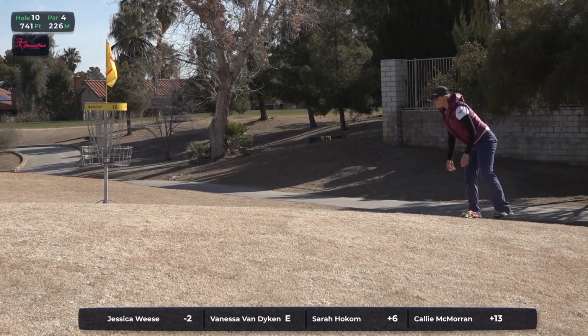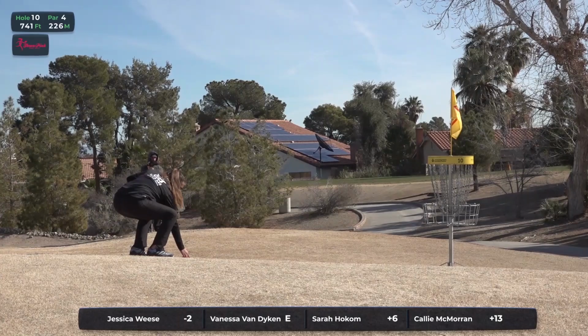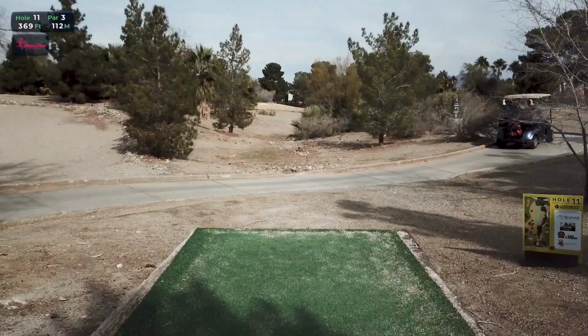Sarah getting a par as well. And this is Callie for par, which one down on this hole for this FPO card is fantastic on this hole. Yeah, Callie's had a few troubles on this front nine. I feel like she's started to clean up her stroke on her putt there, and she's done just that. And like you said, one down out of the four women, pretty impressive.